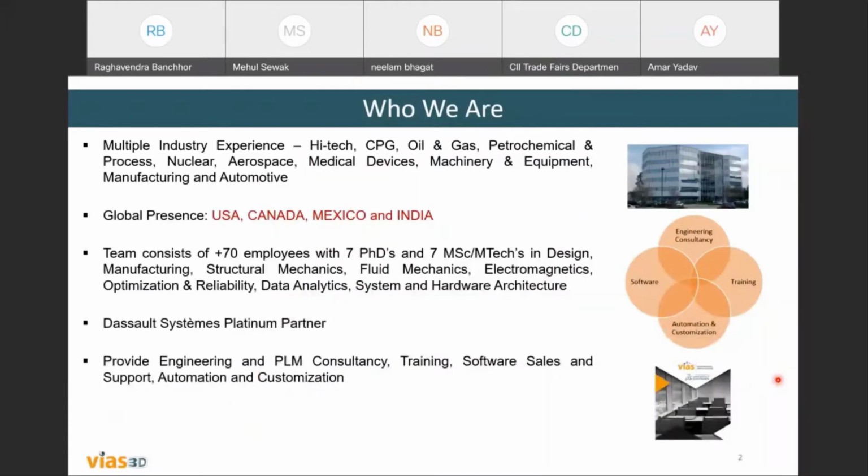Before we start, let me quickly introduce our organization. I represent WIAS 3D, a WIAS corporation. WIAS has multiple industry experience in different domains, like high tech, CPG, oil and gas, petrochemical, process, nuclear, and in fact, including railway as well. The organization started in the US some time back, and now we have offices in Canada, Mexico, and India as well. So now we are an engineering company.